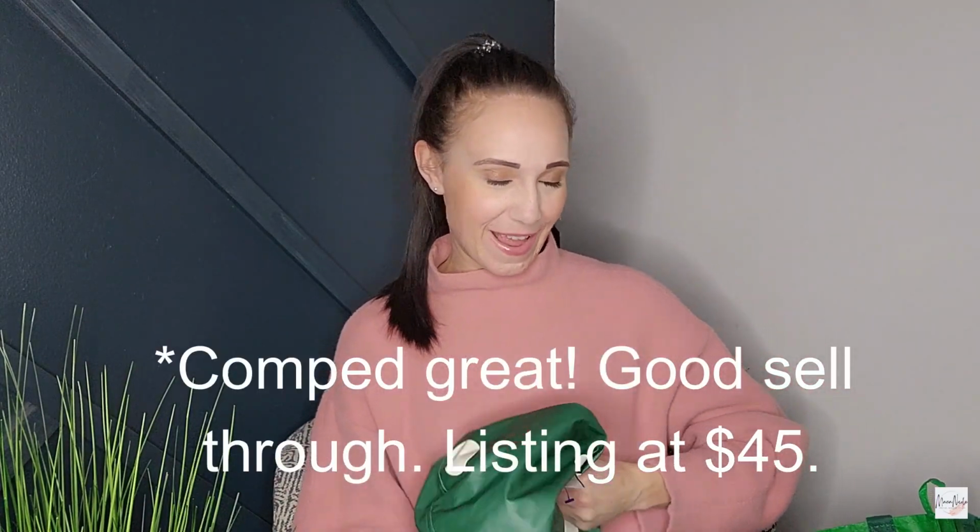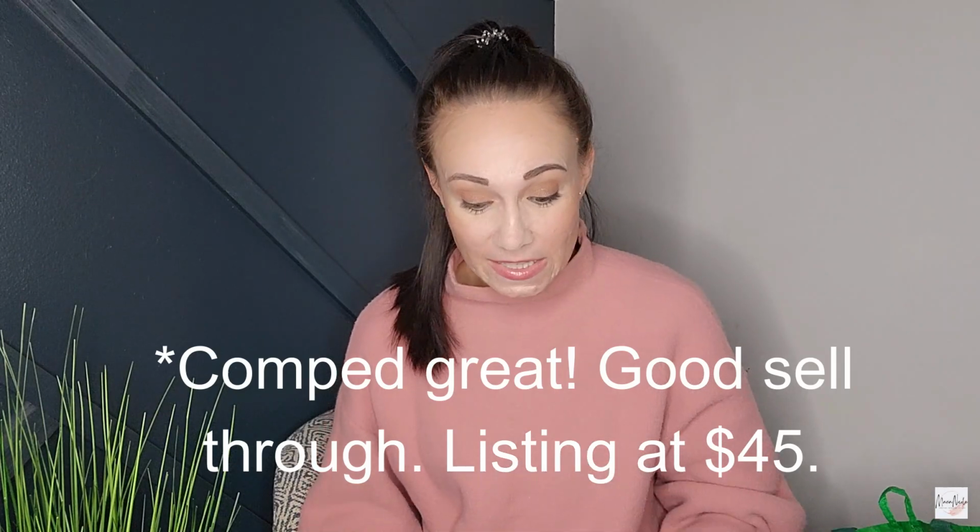Green has been a trending color the last couple seasons, and I'm seeing that polka dot is currently trending, or is on the upward rise. So that's another reason why. Honestly, I have not comped this yet, because if it doesn't comp super well, I'm just going to keep it. And if it does, then I will probably sell it.